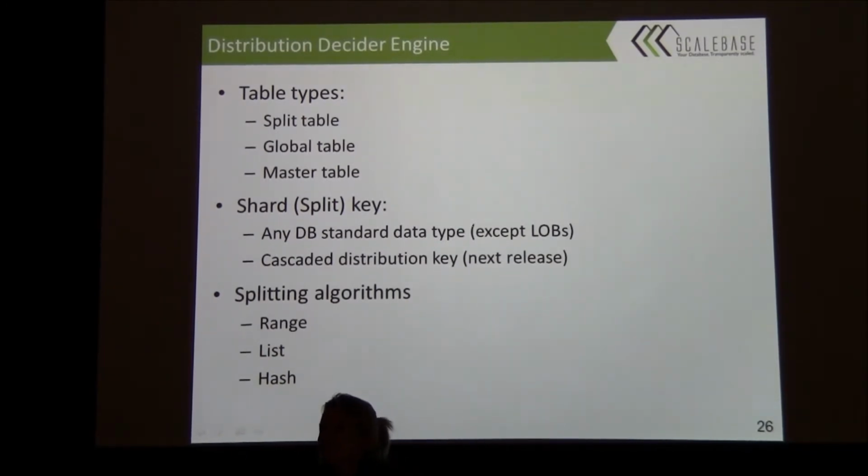So what happens if one of your database servers is underwater? You have one shard that's responding very slowly. What does the application see for results? Do you see partial results, no results? How do you handle that?